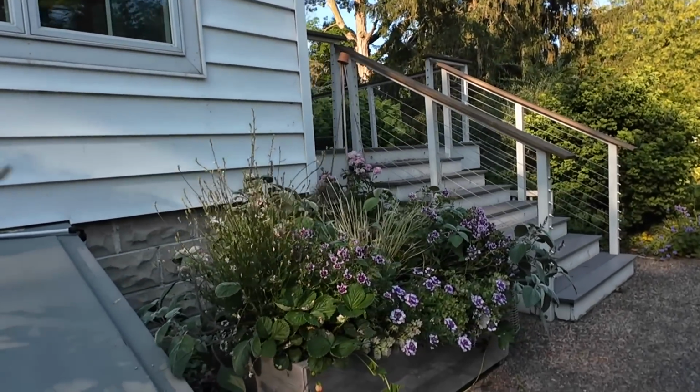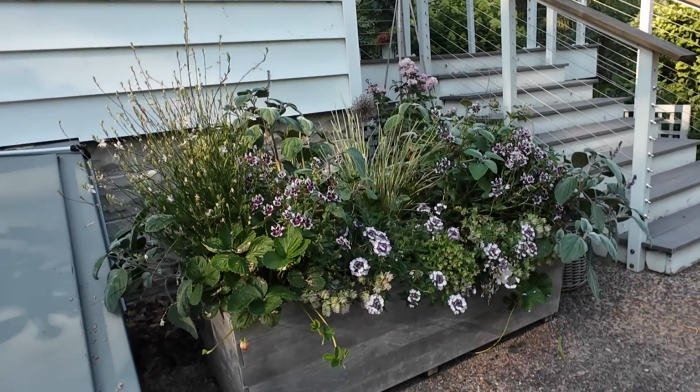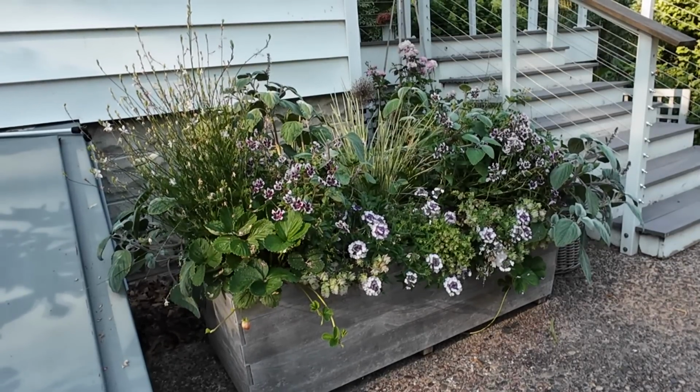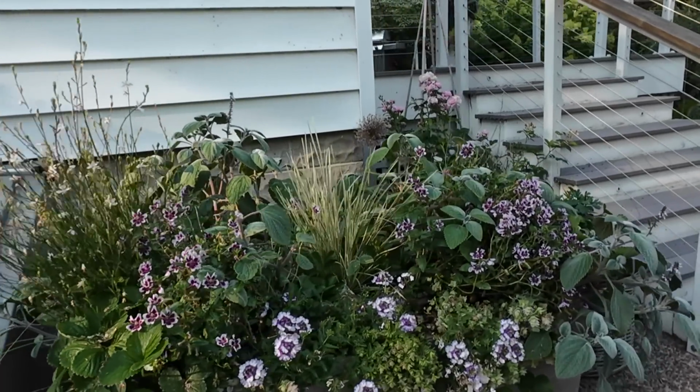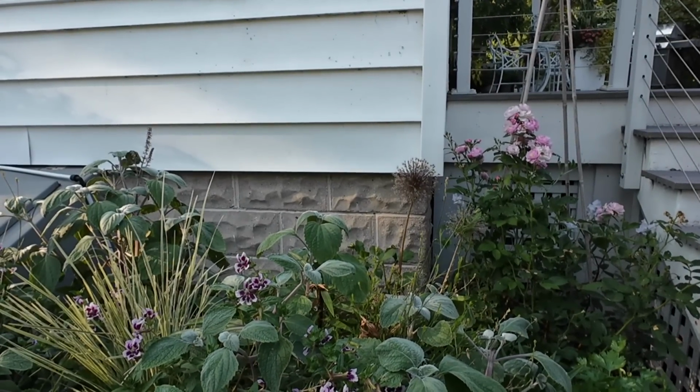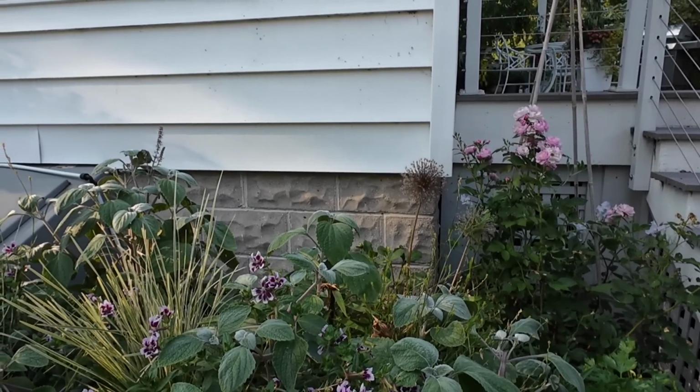I pruned this pot back rather significantly because the Plectranthus in particular was really getting rangy. Also, you might remember there were lilies behind here, Royal Sunset lilies. I've cut all those back. They were done blooming.